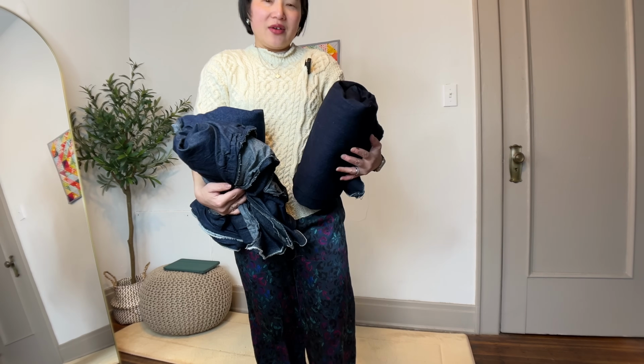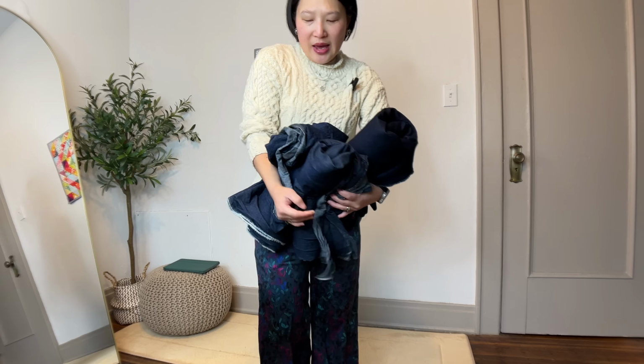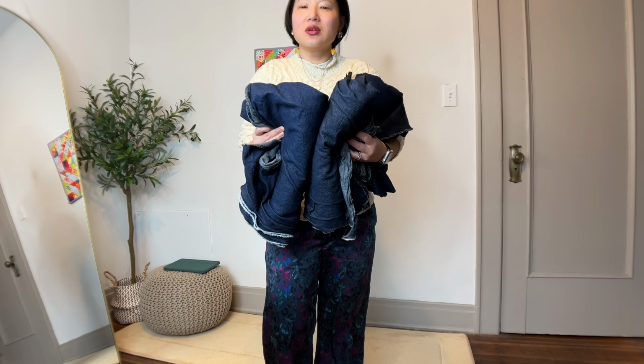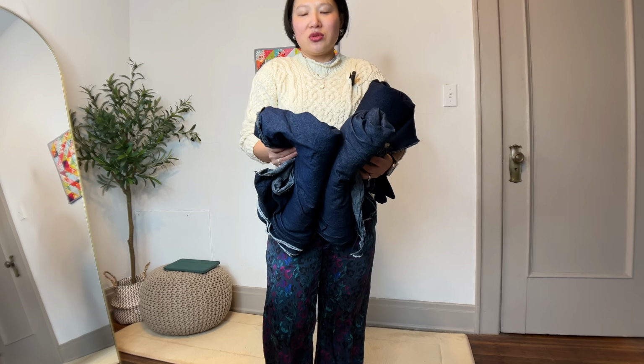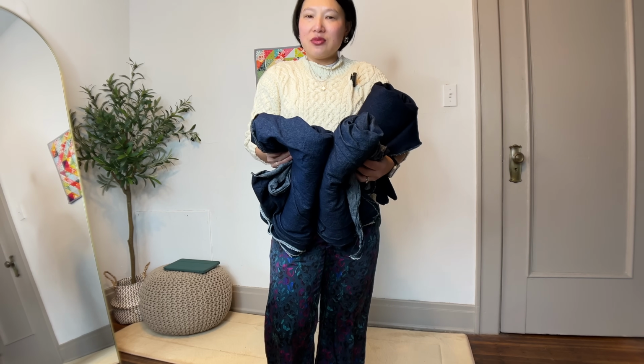This one is the heaviest, and I got the most of it. I think there's around 2 yards of this. And then these are more like 1.5 yards, and they're both a little bit thinner, but they seem like really nice quality denim. Because it was a mystery bundle, I don't know exactly the fabric content, and I don't currently have any plans for these things.